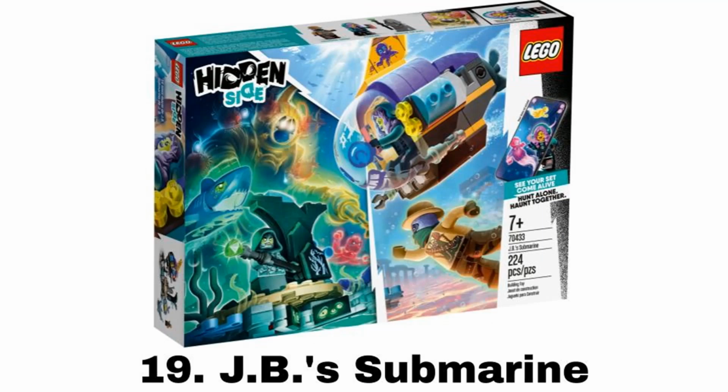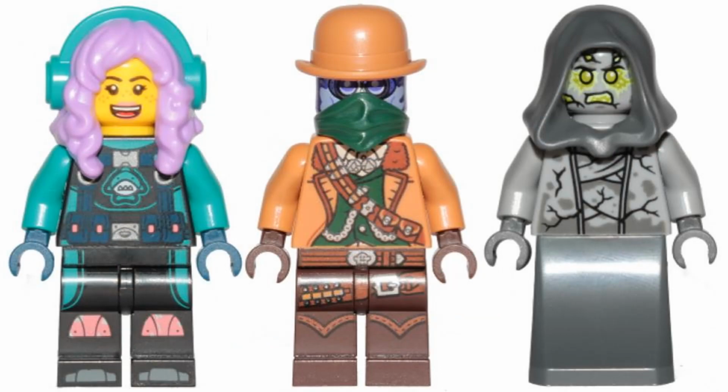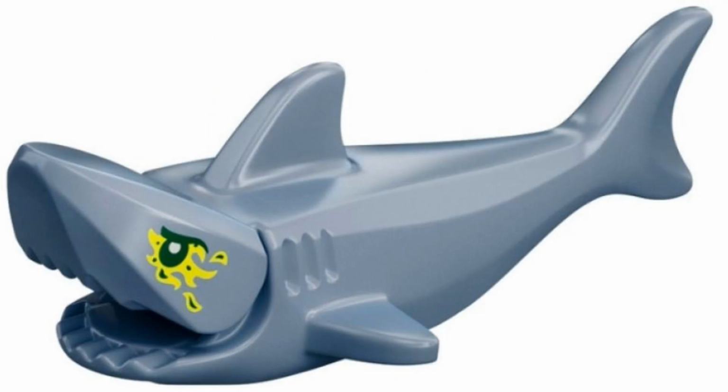Number 19 is JB's Submarine. There are 3 minifigures, an exclusive variant of Parker in a scuba suit, Von Geist, which is a pretty cool figure, and Statue of Evil. It also comes with a possessed shark.